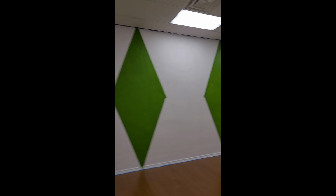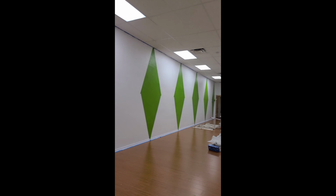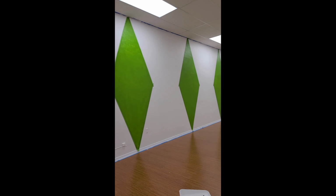And then, like I said, there's some stuff that needs to happen to the diamonds to make them not just these green diamonds. They're gonna be really cool. We're really excited. All the way down the wall. Very cool, huh?